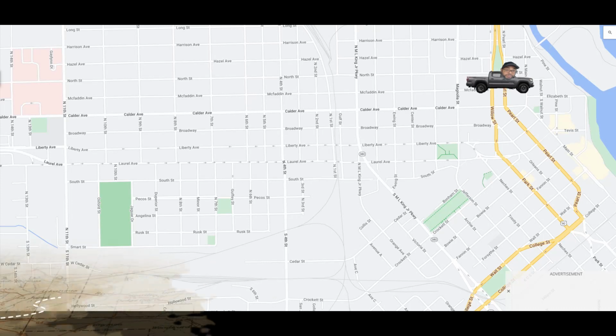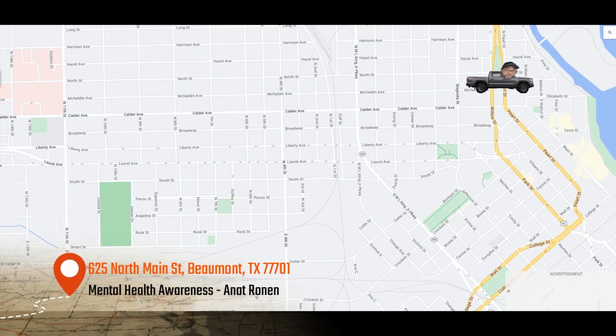So anyway, now we're gonna drive over to where we see the building on the side, and it's about mental health.